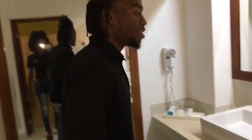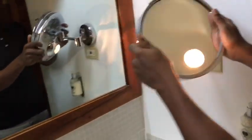Well, nothing too extra still. Two face basin, so she can stay over there and I can stay over here. And right here I have a little mirror for you ladies who like to pick bumps and all that stuff.